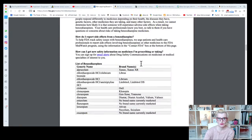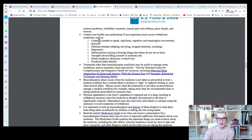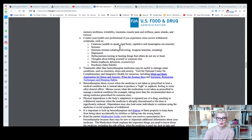They can cause symptoms like, let me list them here. Catatonia, so basically the inability to speak, having a rigid body, repetitive and meaningless movement. So basically you're turned into a zombie, right?